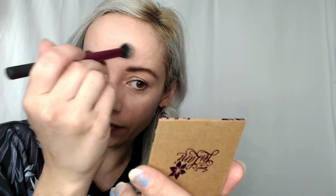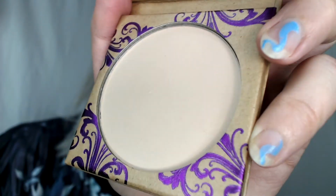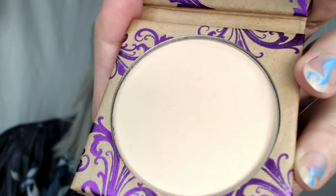It's a translucent powder. It doesn't have much of a shade, and it's very, very light, and actually I really like that. And the color, it's a very neutral color. It's not too yellowish, and it's not too light, too pale. It's more like a neutral shade, which is quite nice for a powder. So this is a translucent powder, and it works really great.